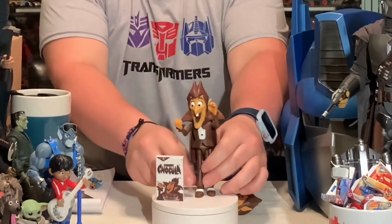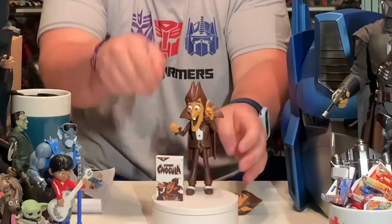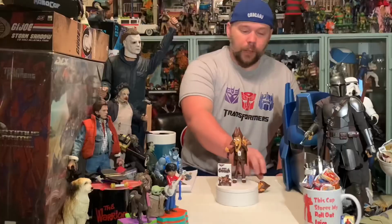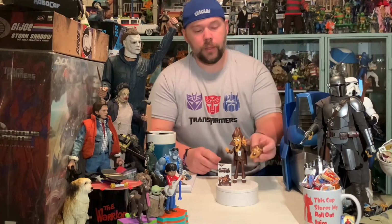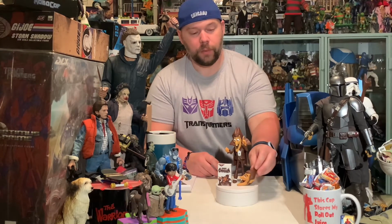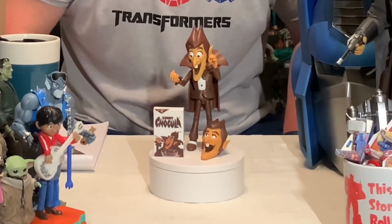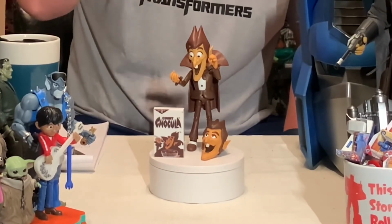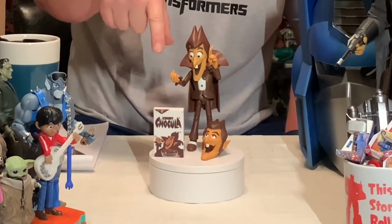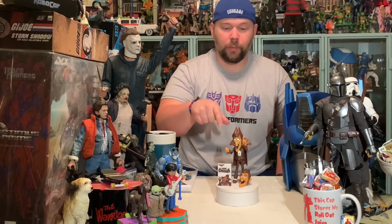When you're snapping that stuff back on, just be careful with the body and the pieces of the character. That way you keep your pieces nice and pristine. We're going to put his other head sculpt up front here. Oh, he sits down there very nicely with this. This displays very well. That looks pretty neat. I like the way that looks. This is going to be cool.